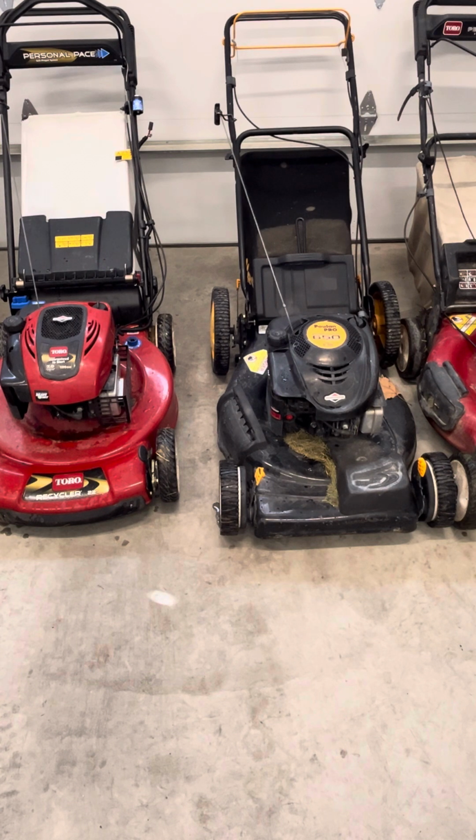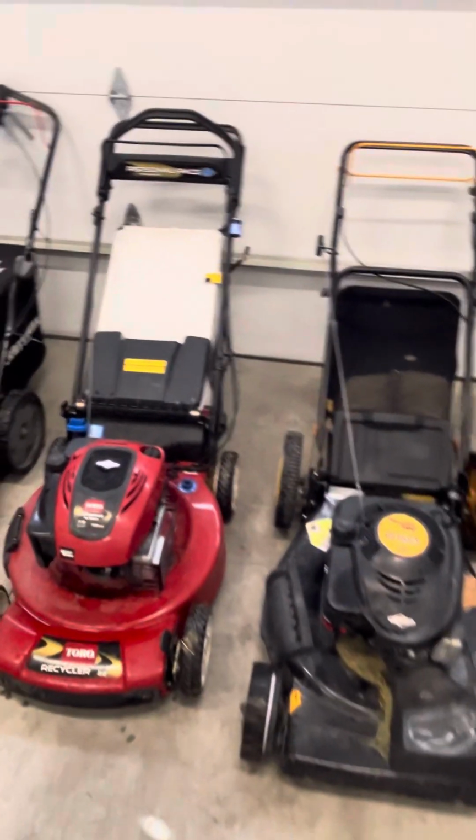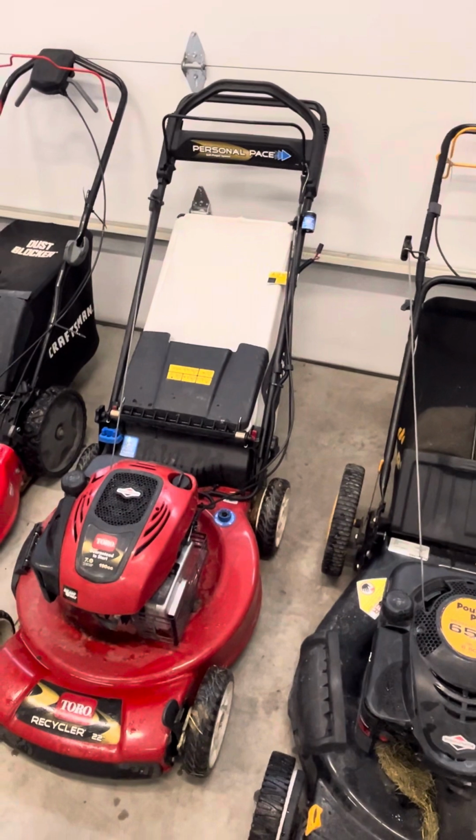If you're buying new, look at the reviews online and see what people are saying about the bagging. Just a couple more things. On some machines, there is a washout.